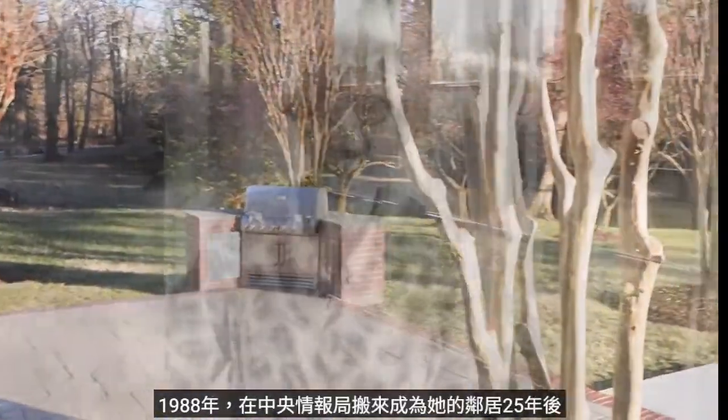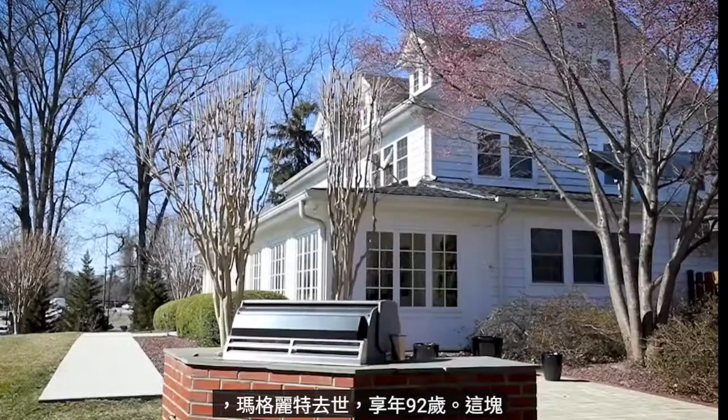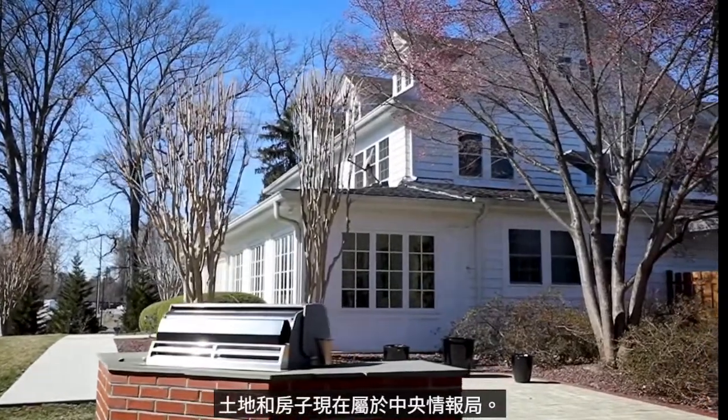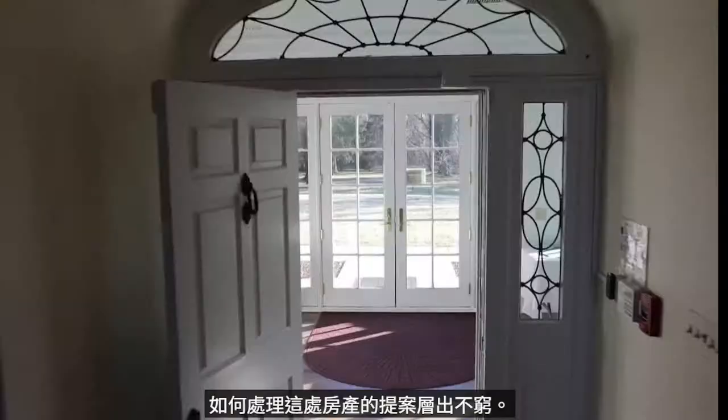In 1988, over 25 years after the CIA moved in as her neighbor, Margaret passed away at the age of 92. The land and the house now belong to the CIA, and over the course of several years, there were numerous proposals for what to do with the property.